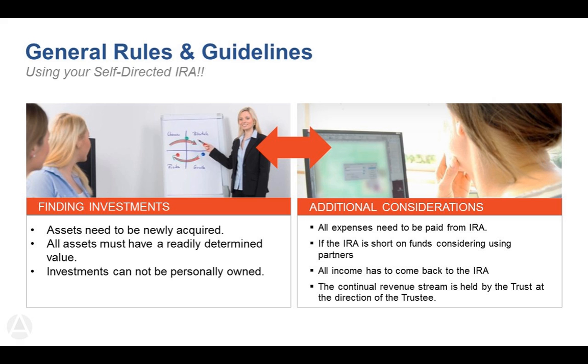Disregard that last line. I did not remove it. The continual revenue stream line can be disregarded from this one.